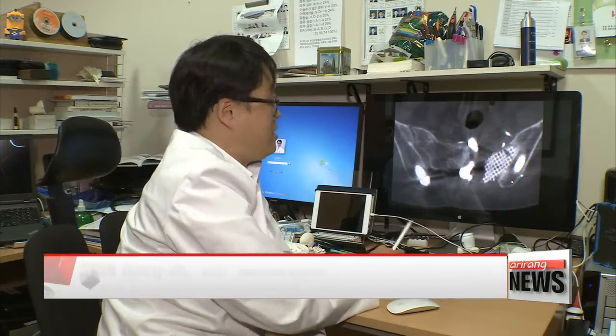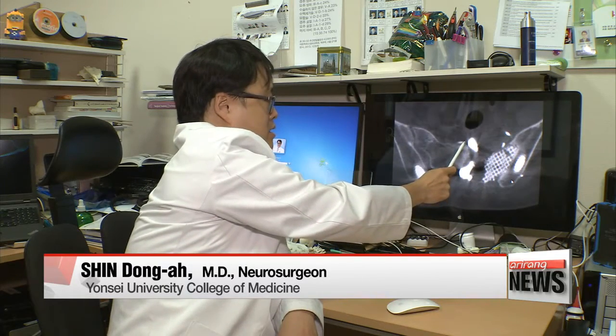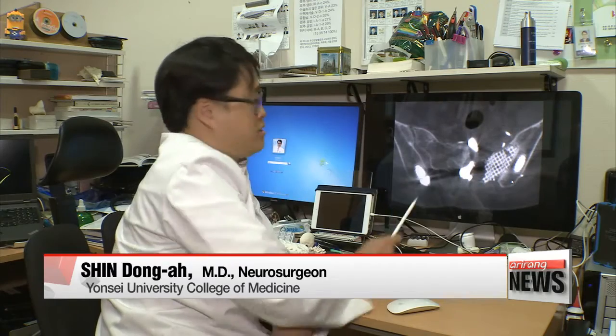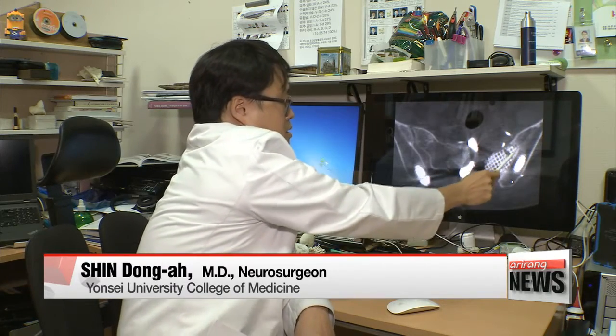This is an X-ray that was taken of Miss Kang last month. You can see the ligaments have grown out and is perfectly attached to the implanted pelvic bone, meaning the surgery was a success.